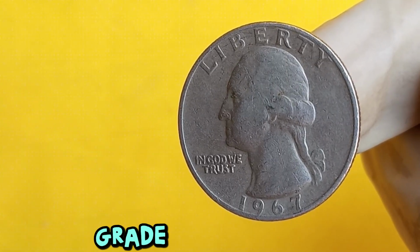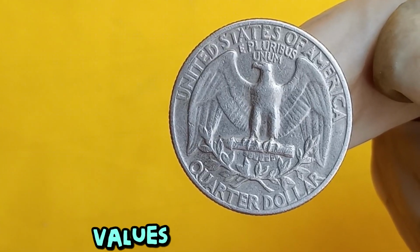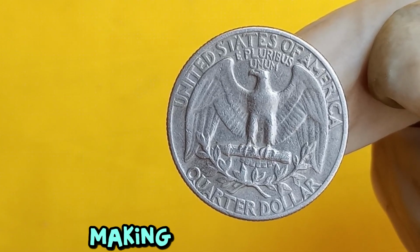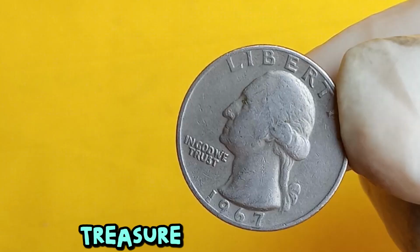Some rare high-grade pieces and exceptional collectible specimens have reached astonishing estimated market values around $779,371, making this humble coin one of the most talked about modern quarters among coin enthusiasts and treasure hunters.